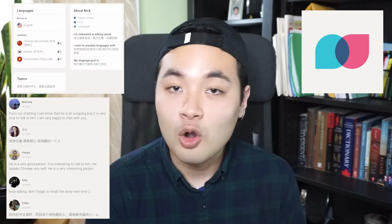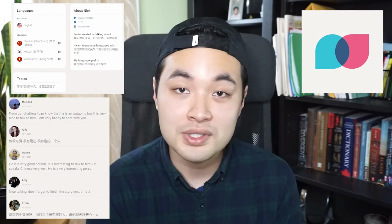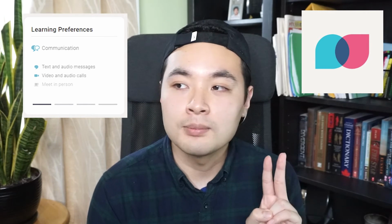So for example, on Tandem, some great ways that you can use this app to find good people that you can engage with are the references section, their profile, maybe even location if you're actually interested in meeting in person. So it's really great because on Tandem, you can actually explicitly say if you're open to meeting in person, having a phone call, or actually texting as well.